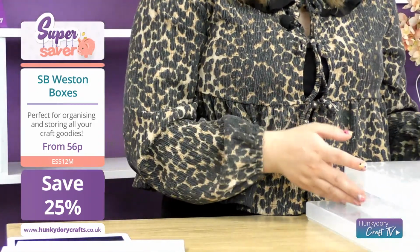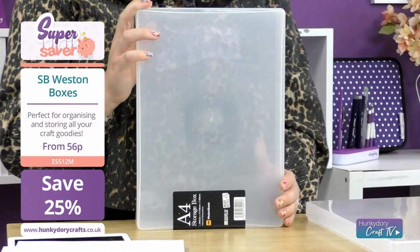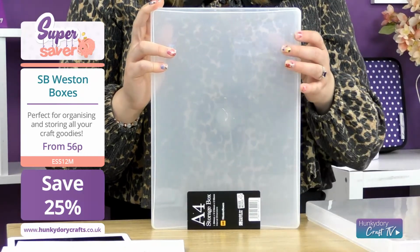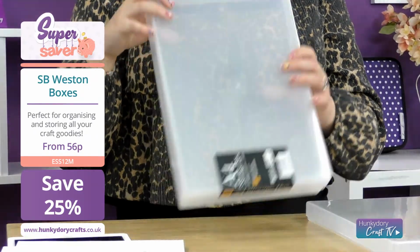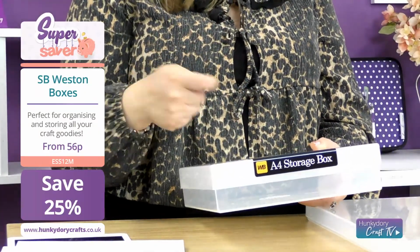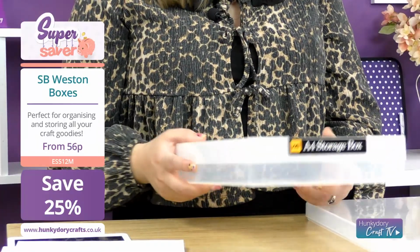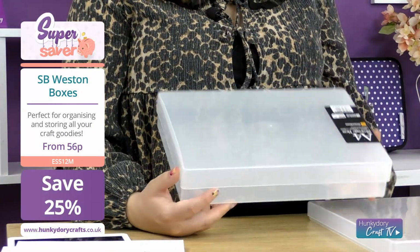Your A5 storage boxes are, of course, essential for any of your A5 cardstock. Miri card. Maybe if you do make cards and you do birthday cards, Christmas cards, keep them in these boxes, and then when a birthday's coming up, you can go through them and pick out a card that you've already made for that person for that occasion. Great for transporting them if you're selling them on stalls and things like that as well. Really keeps them protected, really handy, doesn't it?